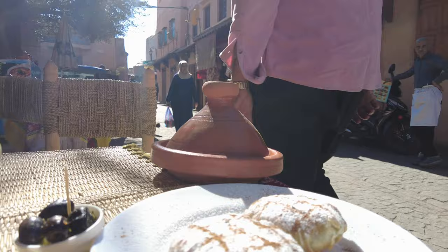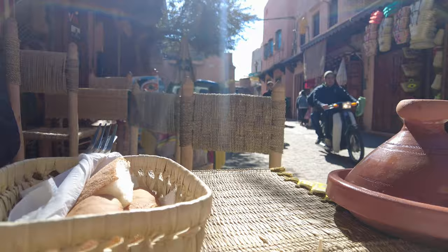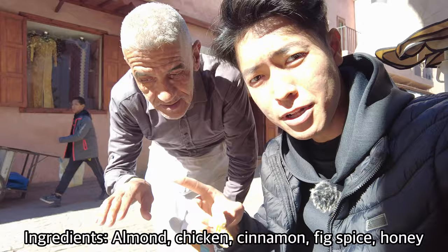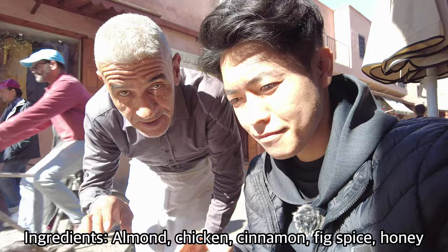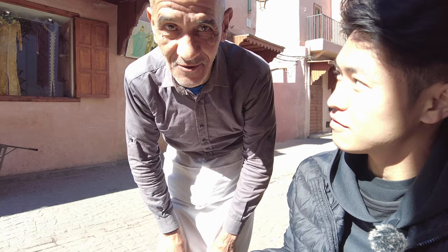So this is a pastilla. Everything inside, with almond, cinnamon, chicken, fig, and honey. Wow, so it's so sweet. So it's a dessert? No, it's food. It's food? Yes, no dessert. It's food, yeah.